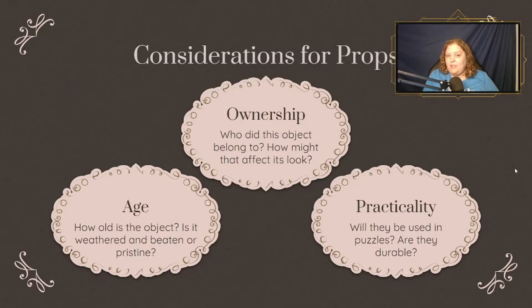With props, there's certain things you want to consider. Again, ownership. Who did the object belong to? That might affect what it looks like. Like a teddy bear belonging to a child might be more used, right? The kid hugs it a lot, drags it around a lot. Maybe it's a little dirty. The age of the object, again, much like the documents, whether it's weathered and beaten or pristine, really gives you a sense. It's a good environmental cue for what this object went through.